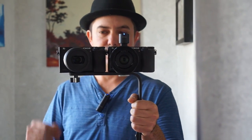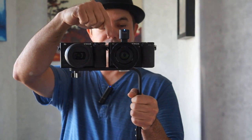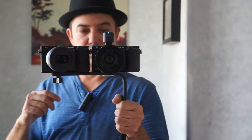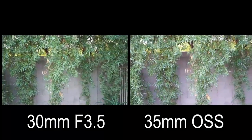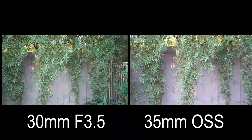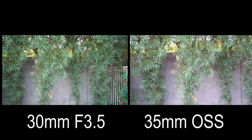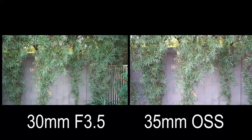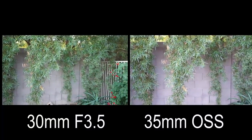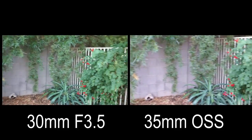So this is our image stabilization test, and over here I've got a 30mm f3.5 macro, and on this one a 35mm f1.8 OSS. So let's see how well the image stabilization actually works in video. Okay, so I don't know if this is really going to be a perfect test because the macro lens is just slightly wider than the 35mm lens, so actually it may be better because usually when it's wider it looks a little bit more stable. So it's not a one-to-one thing, but it'll show us how stable this really is.